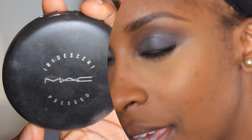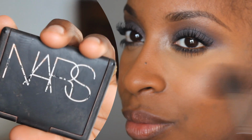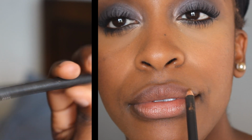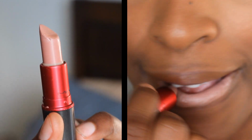I'm going to use my Be Lightful Iridescent Press Powder from MAC, and I'm sweeping that along the high points of my cheekbones. I'm going to add a pink blush. This is Dolce Vita from NARS. Then I'm going to line my lips with a flesh tone lip pencil. I'm going to use Cork from MAC. And then I'm going to apply MAC Viva Glam 2 lipstick.